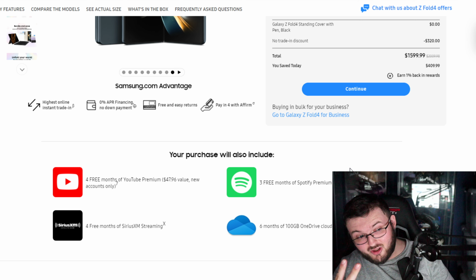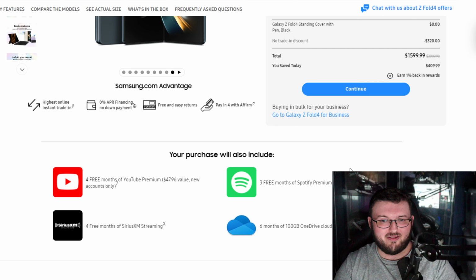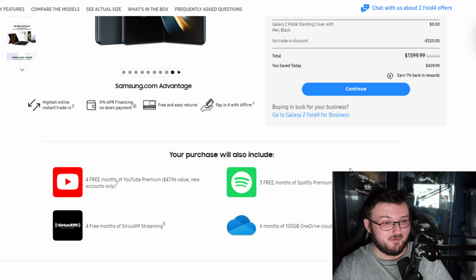So if you want to pick it up, why pick up this device? It has a better camera sensor. Okay. The old one was just fine. The old one is cheaper. The old one is easy to get. There's no reason to pick up the Z Fold 4.